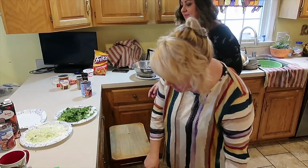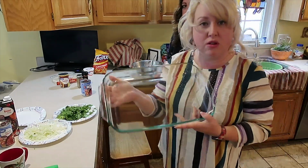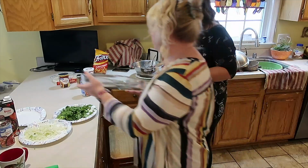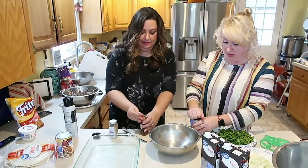Tricia's going to do homemade enchilada sauce and show us how easy that is. This is a little bigger than 9 by 13. That's perfect. Because you all know I never know the size of this, but it's a little bit bigger than 9 by 13. And we'll need to spray them on. You need a little bowl. Okay, so we just have regular old Walmart tomato sauce.